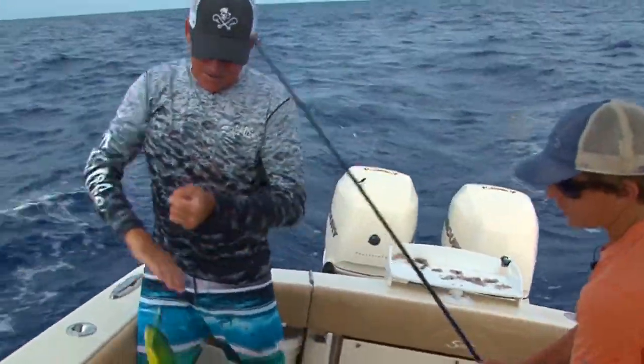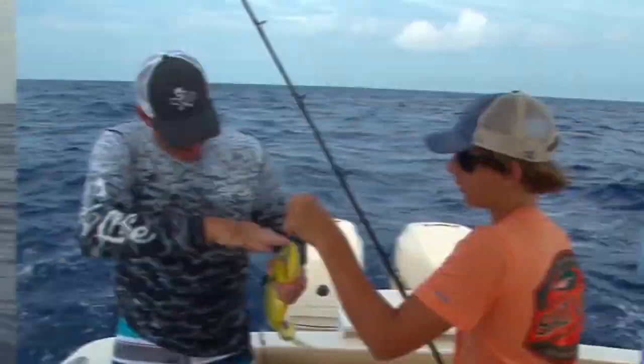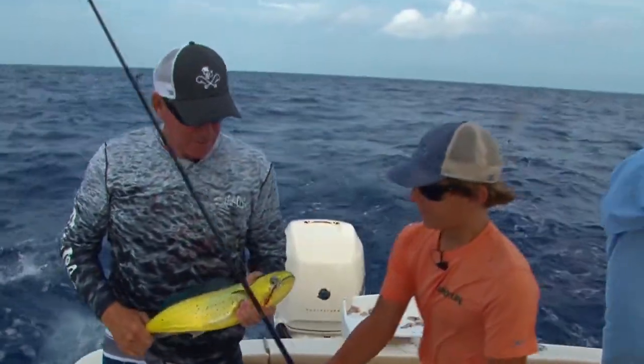If you come to the Keys, parents, you should always bring your kids because there's always something to do in the Keys. There's beaches, there's ocean, there's shows, there's fishing, and at Pond Key, there's some key deer to see. I mean, it's just a dream. It's paradise down here. Nice job.